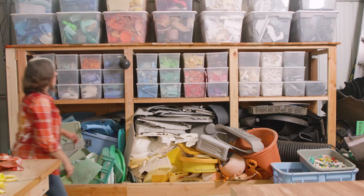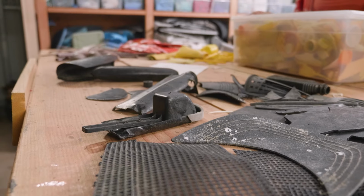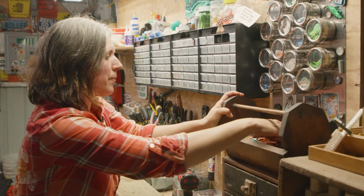I think I get inspired a lot of times by the colors, the shapes, and then also the patina of things that have been weathered for a really long time. It might not look like anything to anybody, but sometimes I will see something in it.